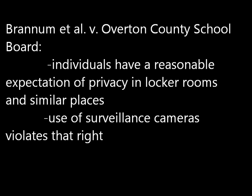In addition, one expert has stated that the courts have consistently ruled against the use of audio surveillance.